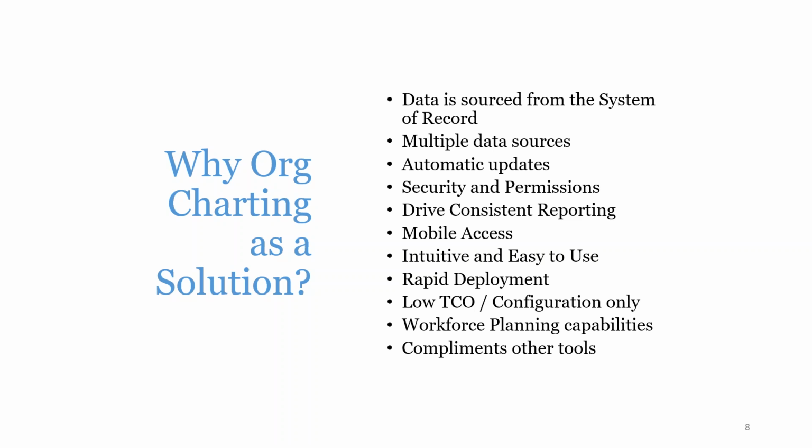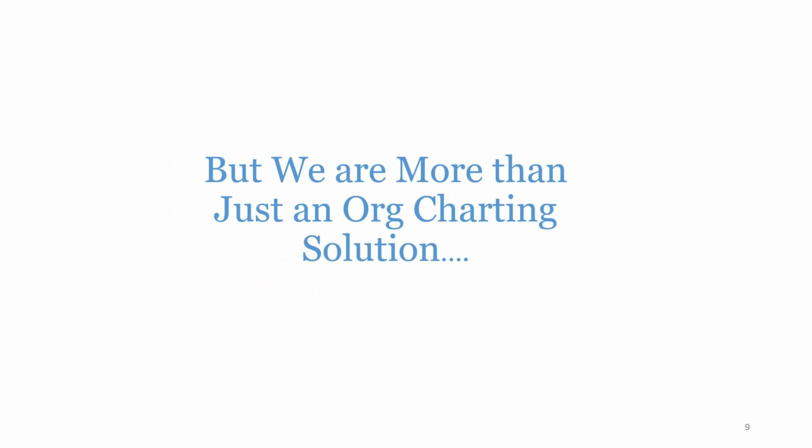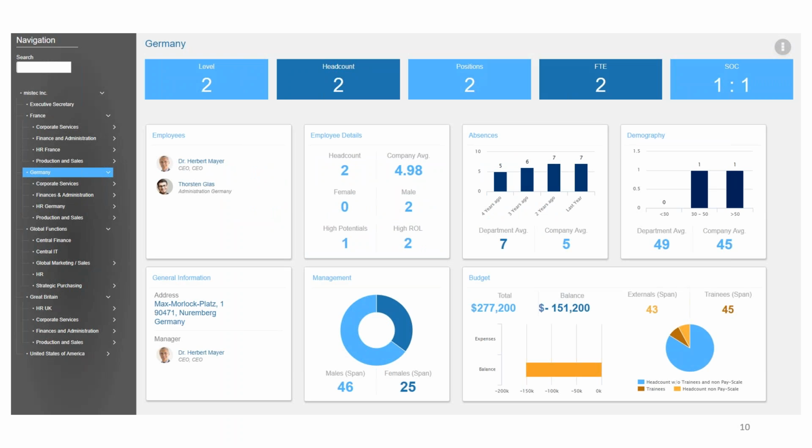Sure. So let's go ahead and move on. Oh, let me find my cursor. Sorry, I had to find my cursor again. There we go. So we are more than org charting, however, we're going to look at some org charts. Obviously, we can't escape that, and I think it has great value, but we do have other ways to visualize data.